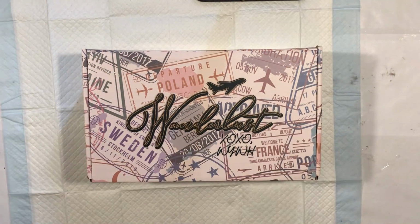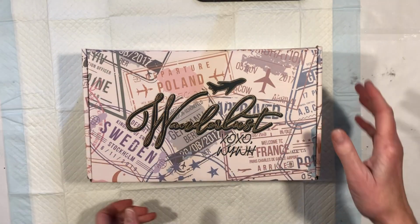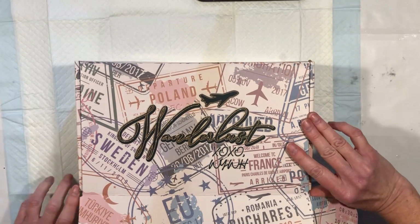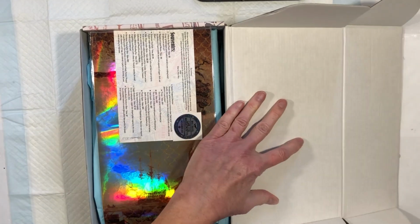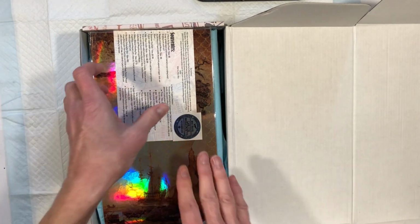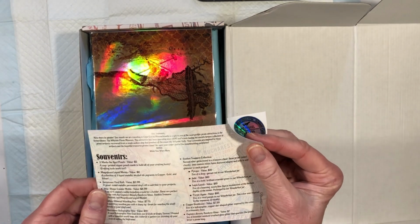New day, new project, new Wanderlust box. It is November 2021. We will do more than just look through the box. We will actually do something with it. I've been reading rave reviews, but I've stopped before reading any details, so I don't know. Cape Cod, Massachusetts. That's where we're going this time.